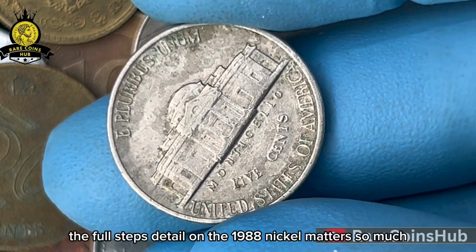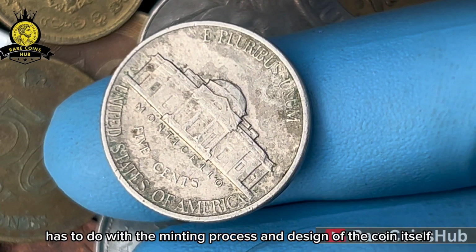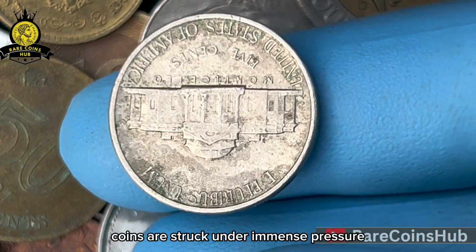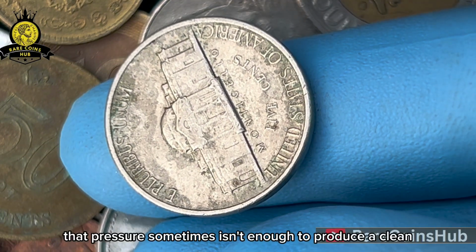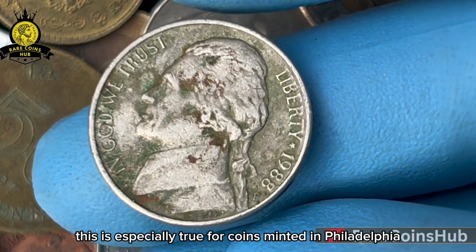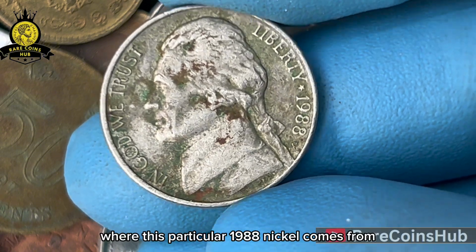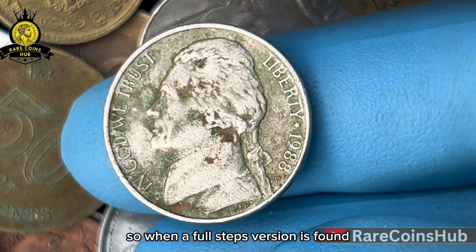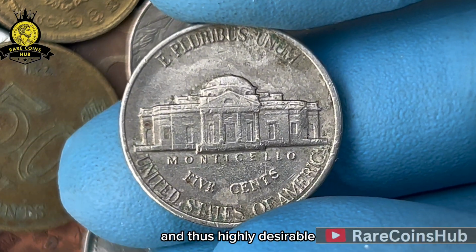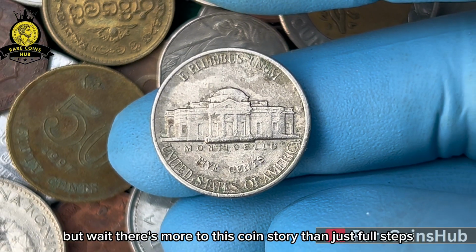A key reason why the full steps detail on the 1988 nickel matters so much has to do with the minting process and design of the coin itself. Coins are struck under immense pressure, but with the nickel, that pressure sometimes isn't enough to produce a clean, sharp image of the steps. This is especially true for coins minted in Philadelphia, where this particular 1988 nickel comes from. So, when a full steps version is found, collectors know that this is a rare occurrence and thus highly desirable. But wait, there's more to this coin story than just full steps.